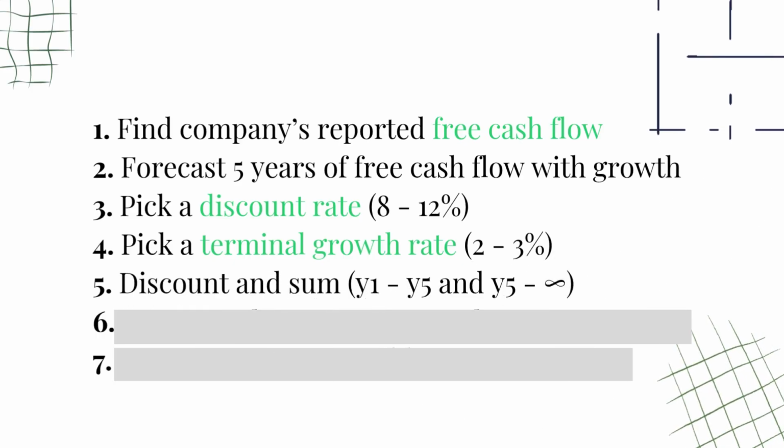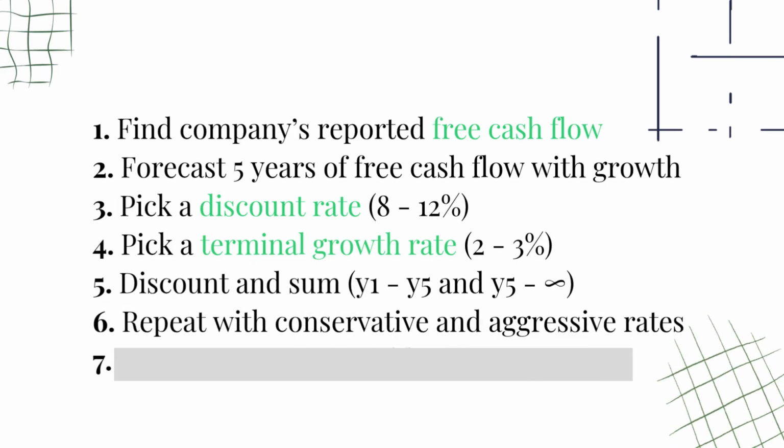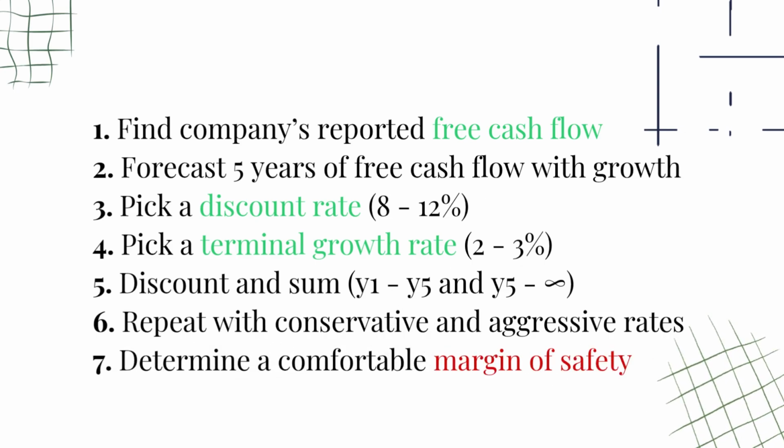Step 5. Discount each year's cash flow and the terminal value to today, then sum them. Step 6. Run conservative and aggressive scenarios to form a range. And lastly, Step 7. Compare the resulting valuation per share to the market price per share. If there's a comfortable discount in the worst reasonable scenario, you might have a margin of safety.